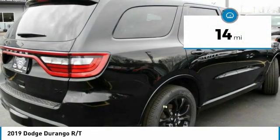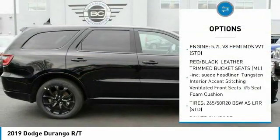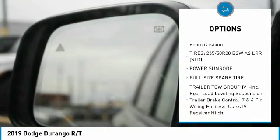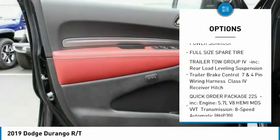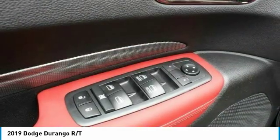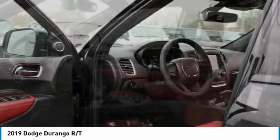This vehicle has less than 100 miles. Here are some of this vehicle's great options: all-wheel drive, steering wheel audio controls, power sunroof, anti-lock braking system, power lift gate, navigation system, Bluetooth, power steering, four-wheel disc brakes, aluminum wheels.